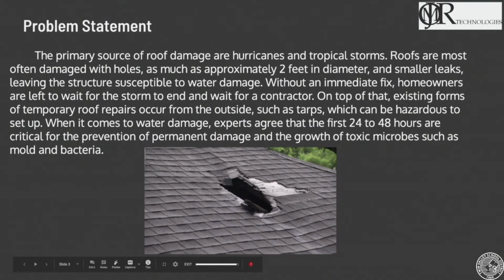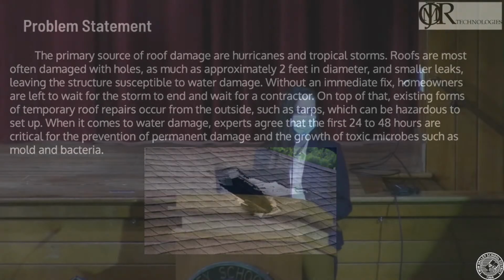Roofs are often damaged with holes as big as 2 feet in diameter, and smaller leaks leave the structure susceptible to water damage. On top of that, existing forms are all occurring on the top of the roof, which can be hazardous to set up. And when it comes to water damage, experts agree that the first 24 to 48 hours is critical for prevention of permanent damage and the growth of toxic microbes such as bacteria.